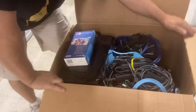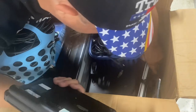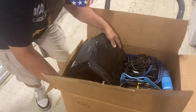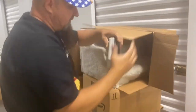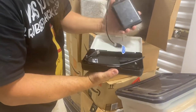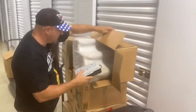What do we got here? We got gobs and gobs and gobs of cables. We've got all kinds of stuff: an HP laptop, a scanner, a printer, some kind of other printer, a picture maker, and all the cables. I see something with skulls. Oh, look at that. What do we got? I think those are just the power packs, I do believe. That looks like an external printer, maybe. What else is in there?